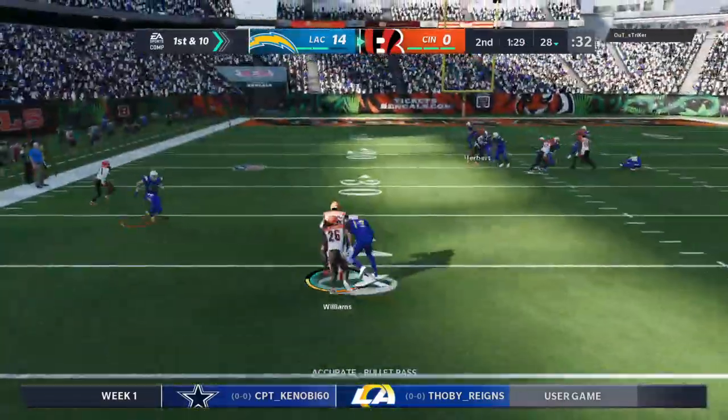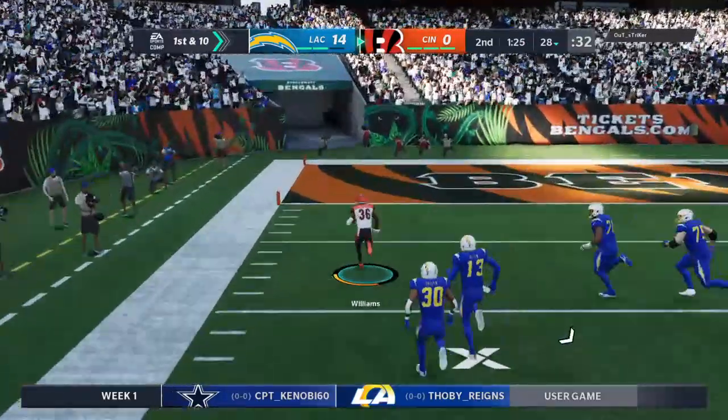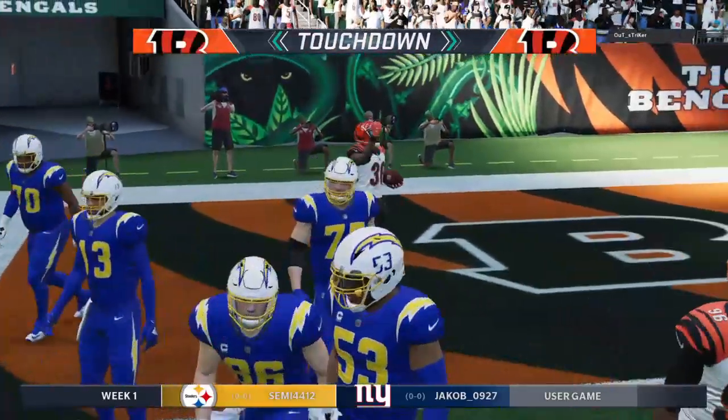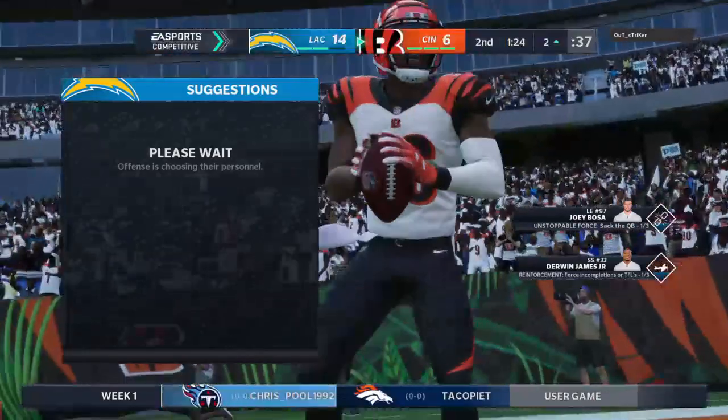Into a double team, and it's intercepted. Picked off by Sean Williams. And he's free going down the left side. It's a foot race. And he will bring it back. It's a pick six for the Bengals TD.